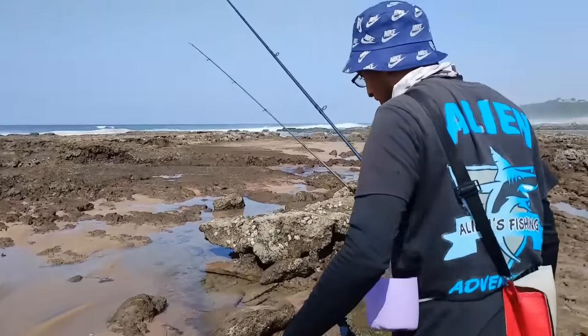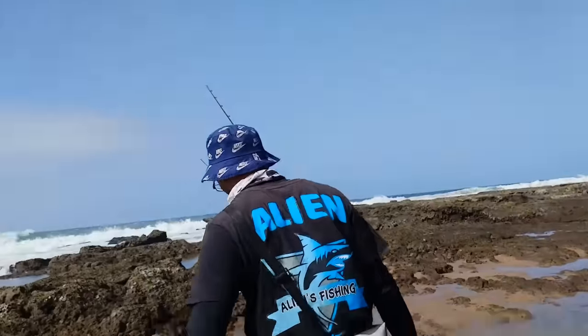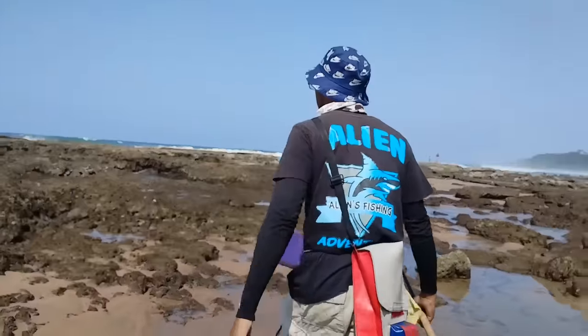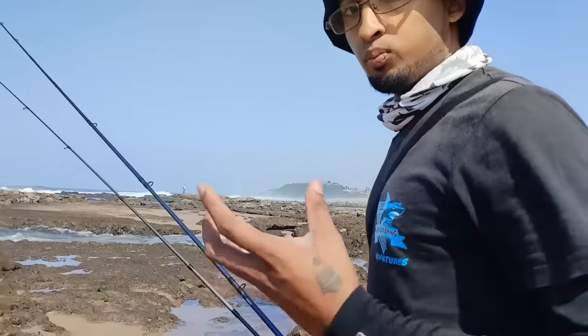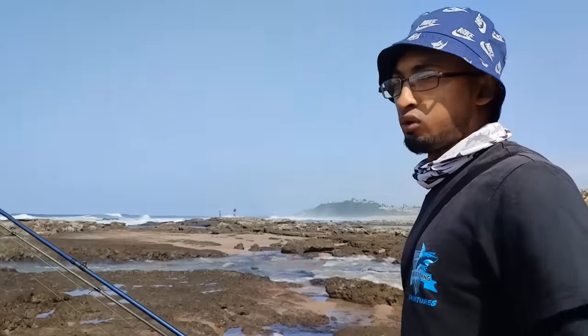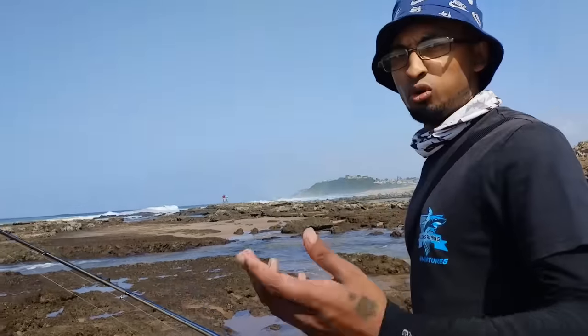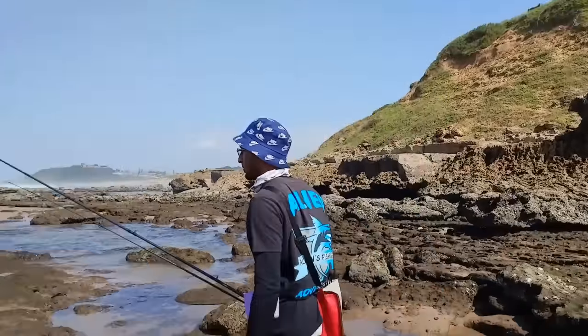Right, so now we're going to get some bait, some rock bait, red bait. The proper way is to take it off the rock without pulling it. Some guys use a gaff and pull the whole chunk of rock bait off the rock. That's not the way to do it, because it doesn't grow back. It's still a bit rough, but we're going to try and get some rock bait.